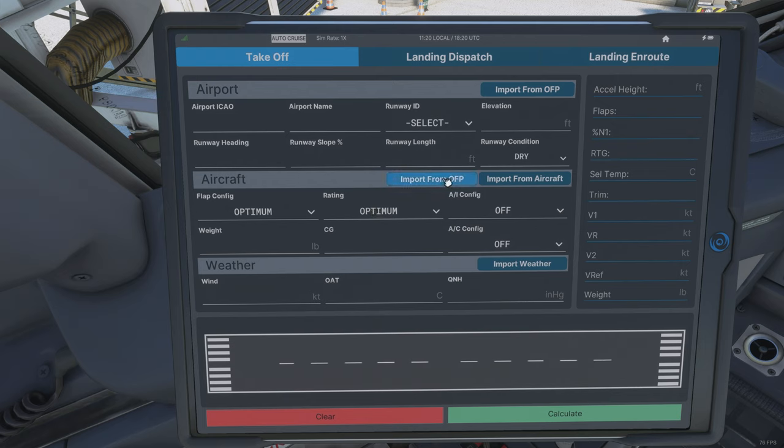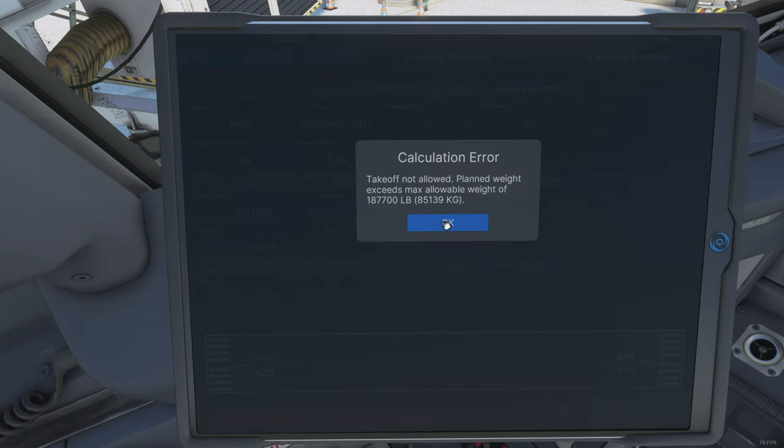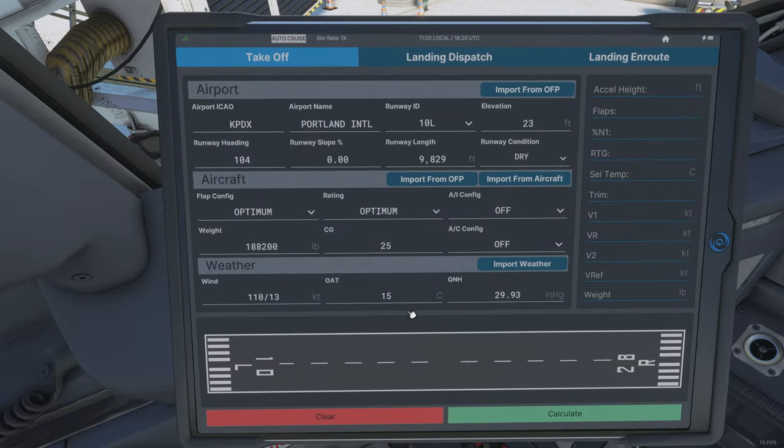Back to performance, import, runway 10 left, optimum, pounds, going to be 188.2. EG, we'll just put it in defaults 25 and calculate. So our maximum takeoff weight today can be 187,700. Which is within tolerance, we're expecting 166.4. That's checked.